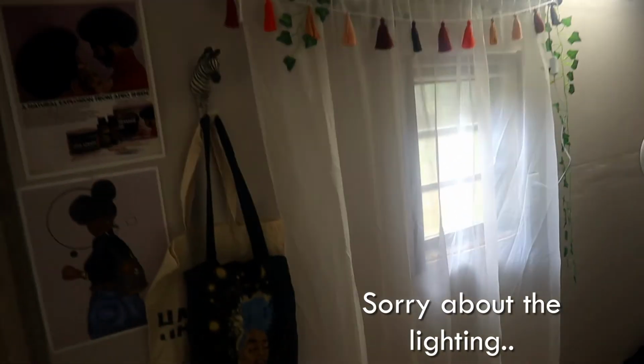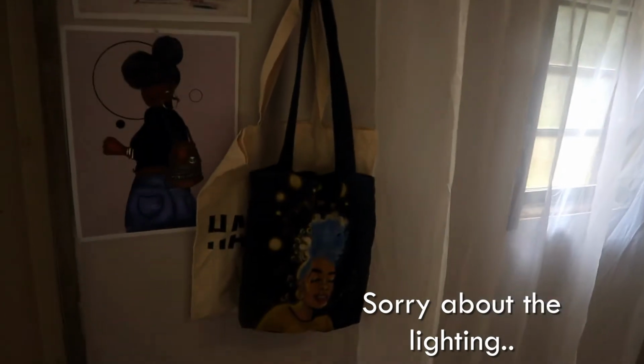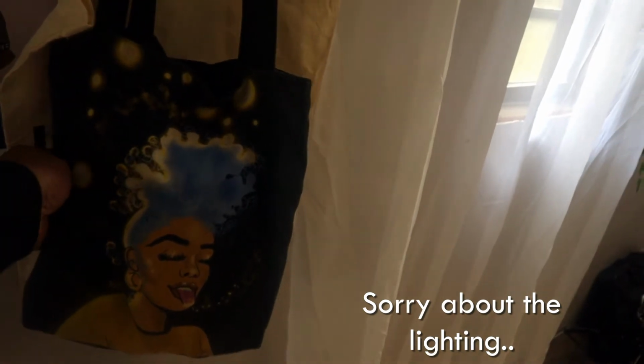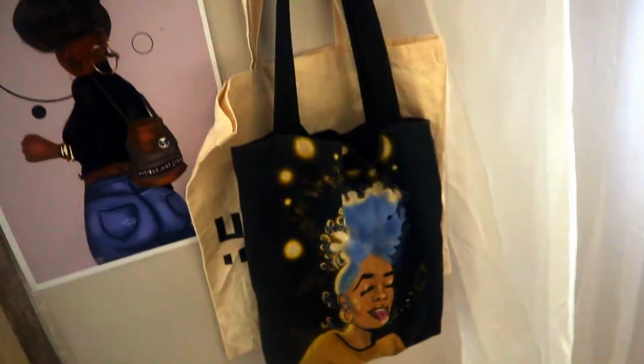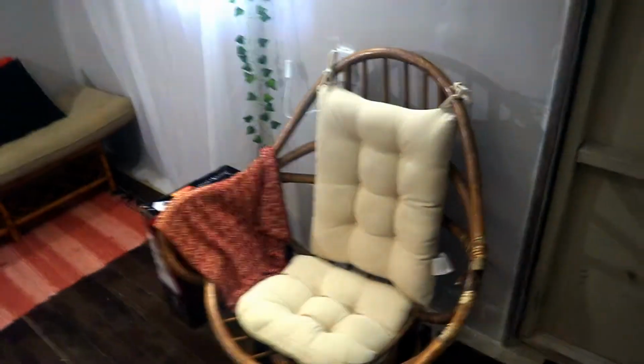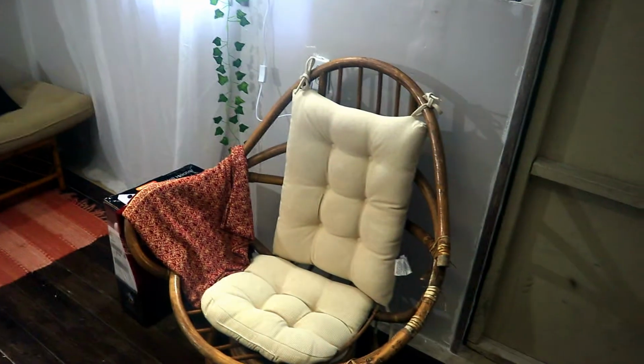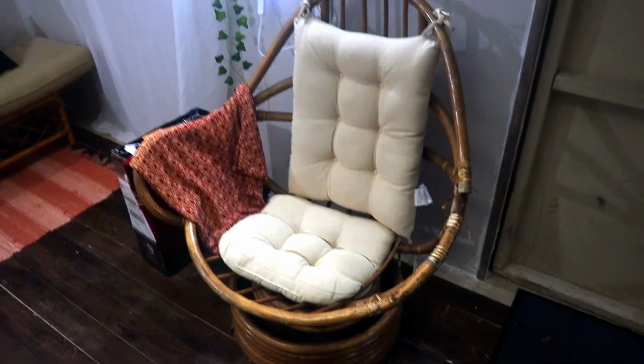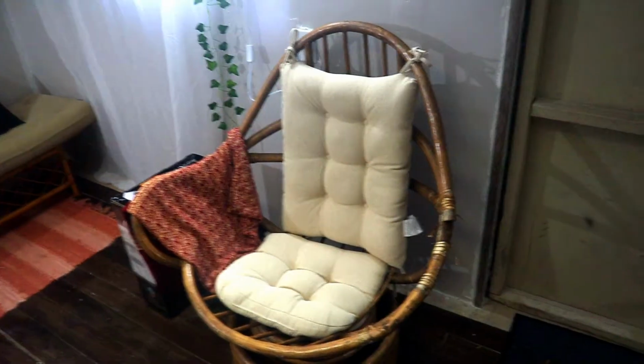This area here I'm gonna be changing probably. Right now I just have a little zebra hook that I've had forever. Also got that from the thrift store with some tote bags. This is one of my old tote bags from 2017, I think. Yeah, 2017. And I never got any more, but I like it and I kept it all these years. So here I have my little rattan. This is my little makeshift egg chair that everybody loves. I got this from a thrift store as well, but I got it for free. I didn't pay for it.